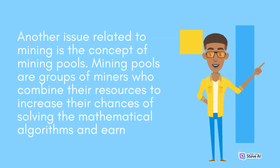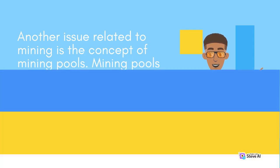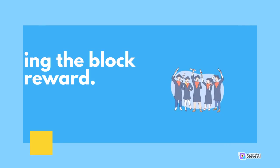Another issue related to mining is the concept of mining pools. Mining pools are groups of miners who combine their resources to increase their chances of solving the mathematical algorithms and earning the block reward.